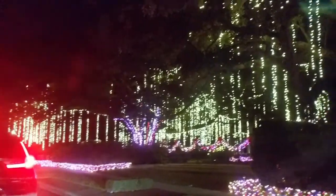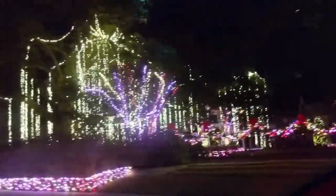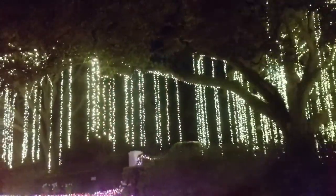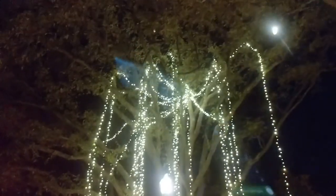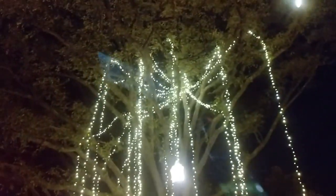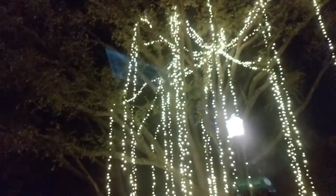This house is old, really old. I don't know who lives there, but good job. Whoever put the lights up there, you did a good job. Oh my goodness, see? They put it all the way to the top. And those are big oak trees.